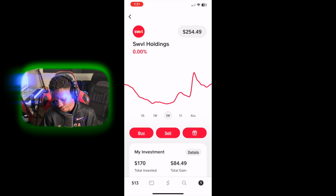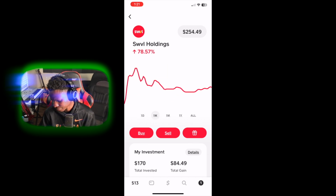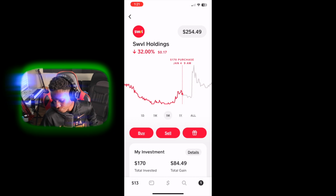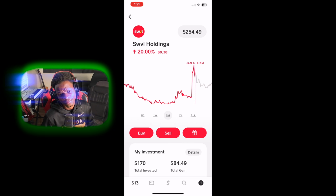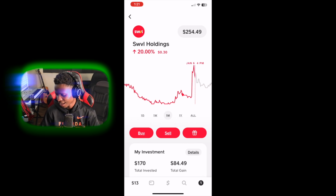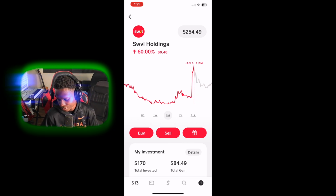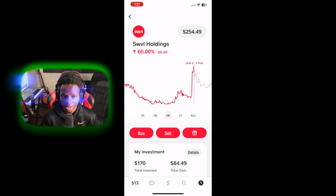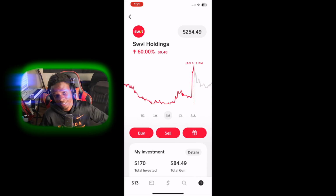And for a second, let me see where I was at when I invested in this. It was January 4th, and like I did the 170, it went down. So I was like, oh man, 16 cent went down to 14 cent, and then from 14 cent it shot straight up. And then when it shot up to the 40 cent, I was like, okay, it went from 15 to 40. Of course, it's going to drop back down. I'm not going to be surprised at all.